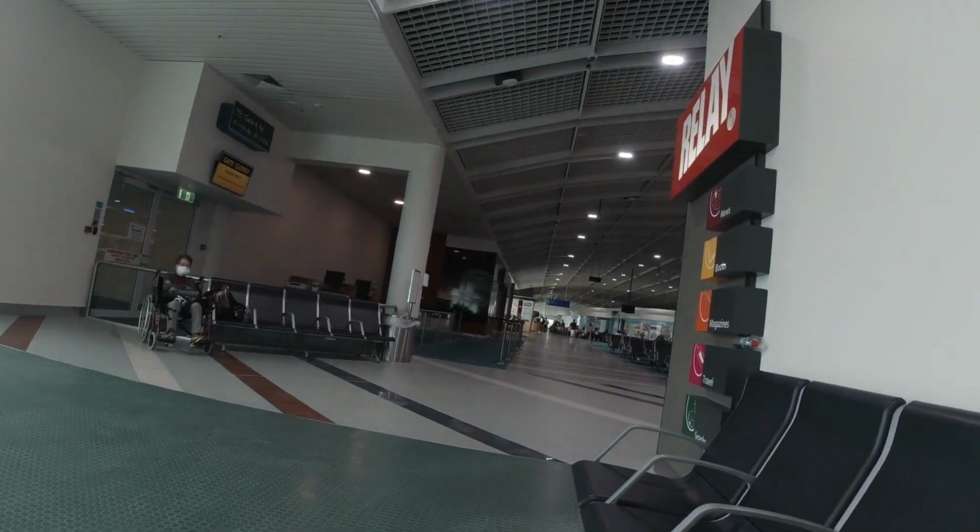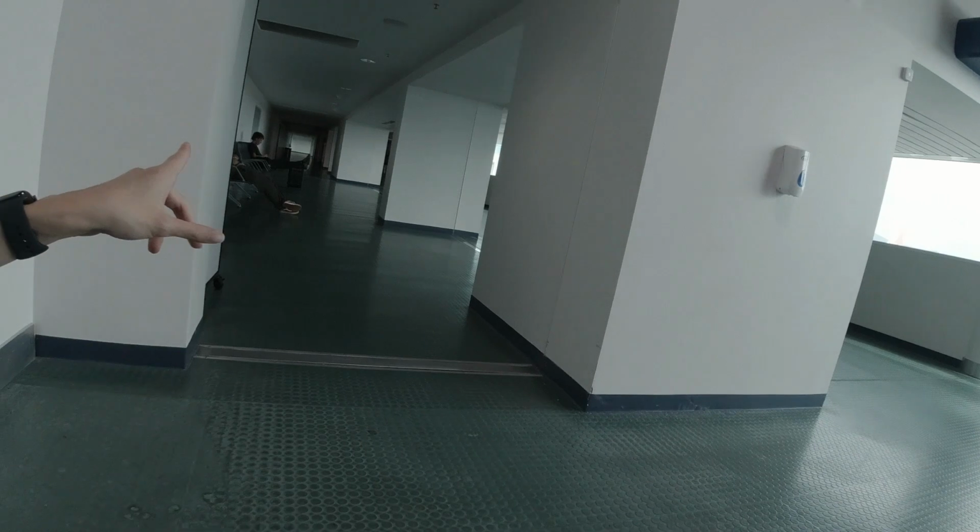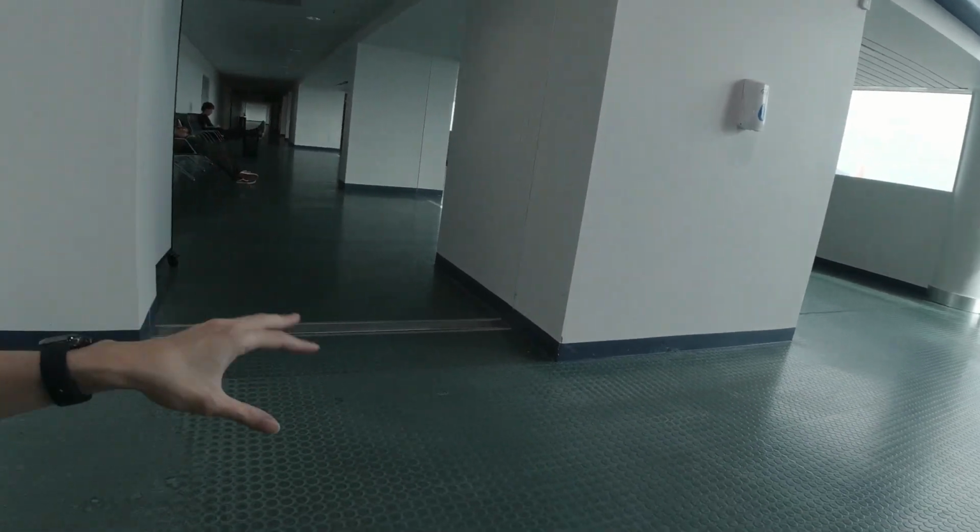Hello, and you are joining me here at Cairns Airport. I am currently at the international terminal. It's pretty quiet. There aren't a lot of shops over here, and my gate is actually just there, and you can see there's nothing there. So yeah, it's pretty quiet, but it seems like there are quite a few people from my flight that's transiting to the Narita flight.